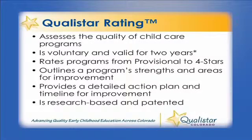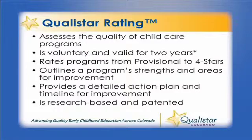There are different rating levels, and those look like star levels. So as programs go through the process, they are given points for the different components of the rating, and then those relate to star levels. So we'll talk more about that and how those components fall into that. The Qualistar rating will outline the program's strengths and then any areas for improvement. And at the end of the rating process, it will provide you with a detailed timeline so that you have some information to continue to work on your quality improvement process. And the Qualistar rating is also research-based and patented.